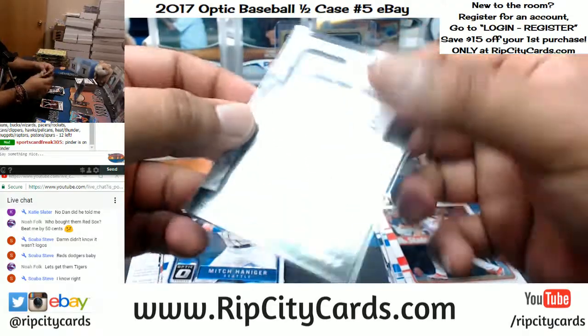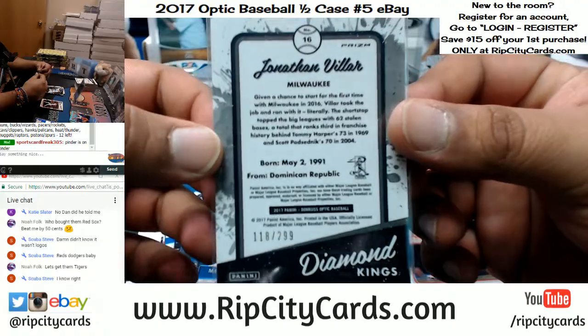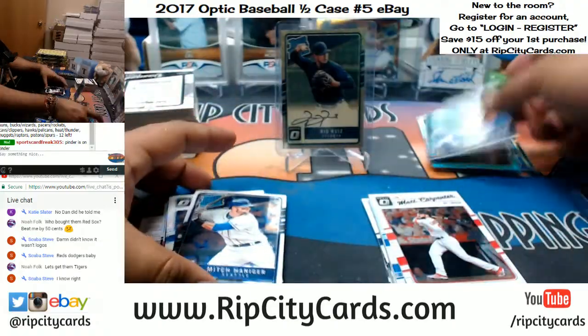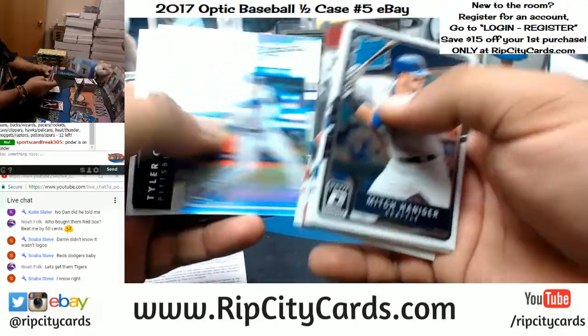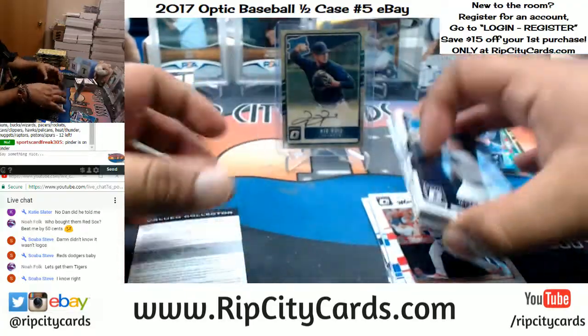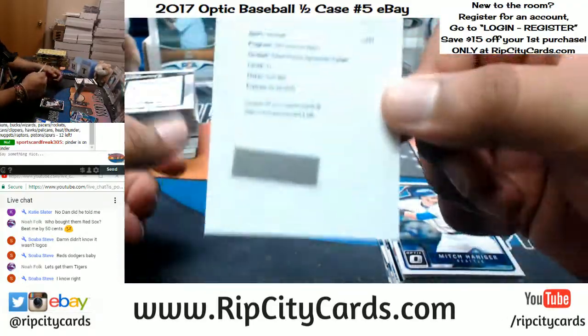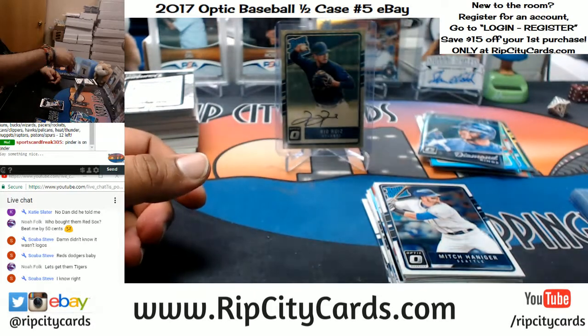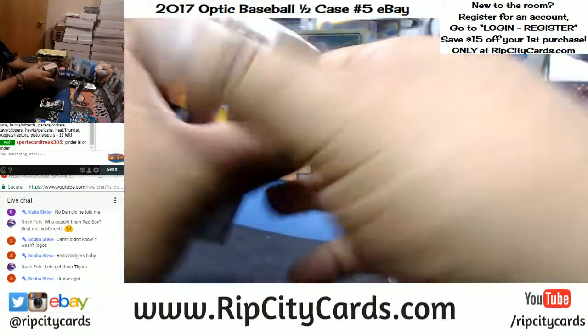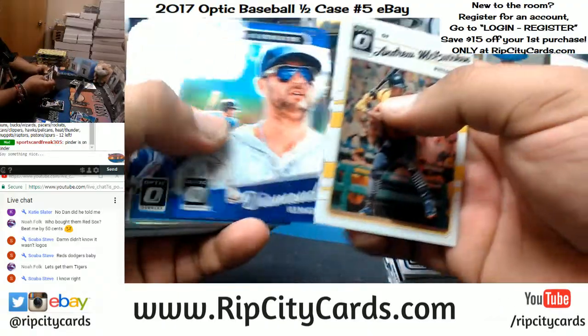That's numbered to $2.99. And I apologize, goes to the Brewers. You know, baseball's not the greatest for your boy. Nothing there. Redemption is for another Josh Bell. Rated rookie signature orange. That goes to the Pirates. Well, I see one autograph hiding there.